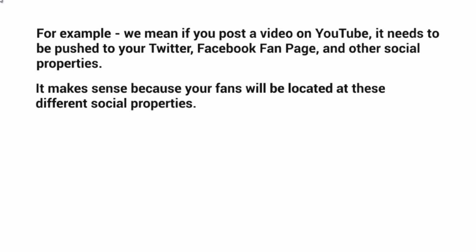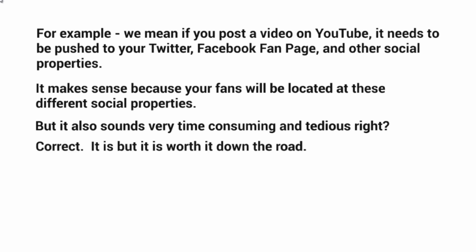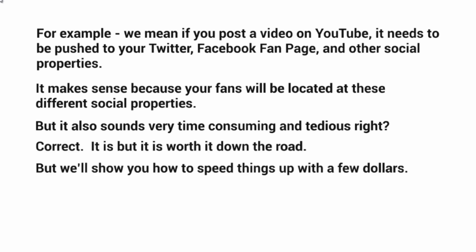So it makes sense because your fans will be located at these different social properties. Some people will be at Facebook, some people will prefer Twitter, and some people will prefer maybe Snapchat or Instagram and other social properties. But if you think about it, it sounds very time consuming and tedious, right? And yes, it is, but once everything is set up, it will actually make your life a lot easier. But like I said, don't worry, we're going to show you how to speed things up with a few dollars.